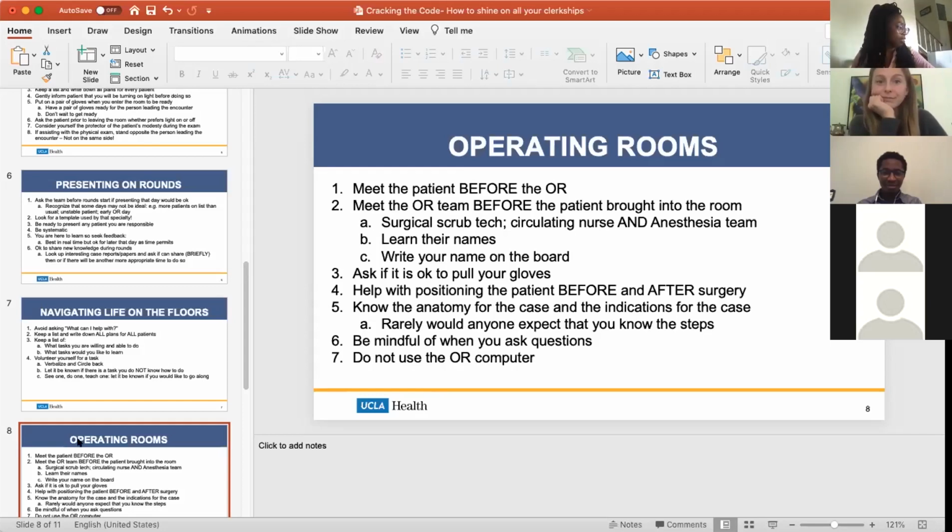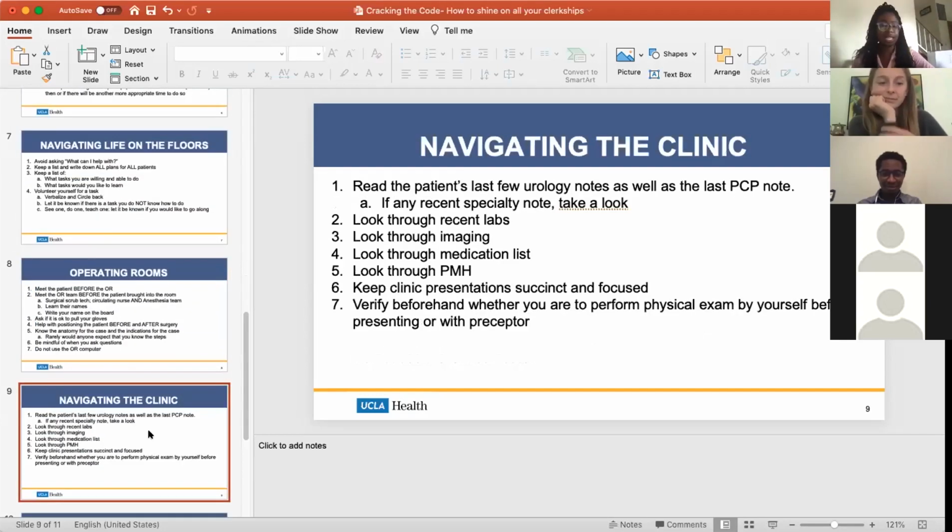All right. So, navigating clinic. This is pretty straightforward stuff. You have a patient that you're going to see in clinic. Clinics can get pretty busy. For urology, for instance, we see somewhere between 70 and 90 patients in our clinic days, usually split between 3 people, 2 residents and an attending. So it's very, very fast paced.